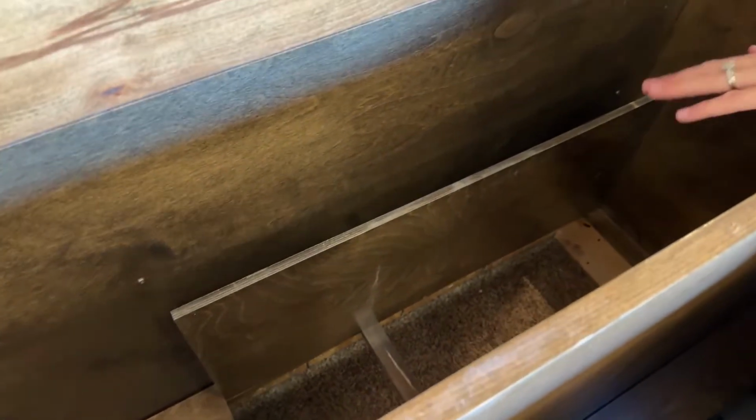So walking through earlier today, we're like, well, that's pretty cool. If you were looking to hide things in here, you're looking for maybe like a gun safe or just a safe for valuables, and you want to hide them out of the way. What a great spot right there, because you can drop this back down and it has a floor to it. So great storage here as well.